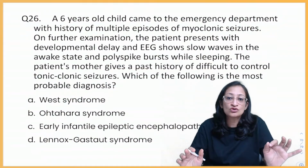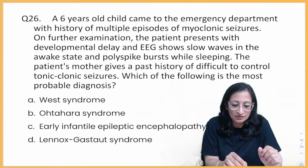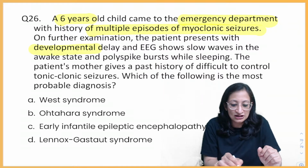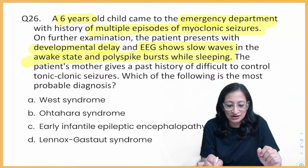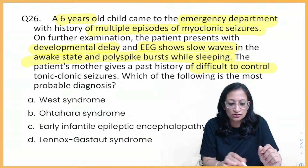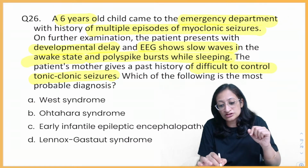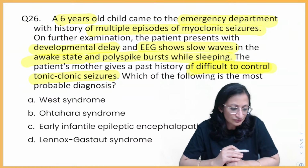Moving ahead, a 6-year-old child. Another 10 more minutes I'll take. A 6-year-old child came to the emergency department with a history of multiple episodes of myoclonic seizures. On further examination, the patient presents with developmental delay, and EEG shows slow waves in the awake state and polyspike bursts while sleeping. The patient's mother gives a past history of difficult to control tonic-clonic seizures. So previously the child was having tonic-clonic seizures, now the child is having myoclonic seizures. There is developmental delay also. The seizures are difficult to control also. Which of the following is the most probable diagnosis? Yes.